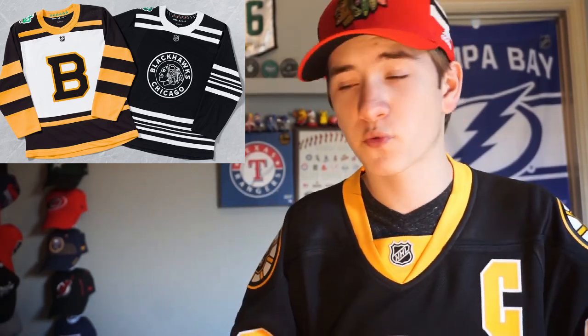a good feel, especially since both of those throwbacks are from the 1930s and that whole era. I think it works pretty well, and having the throwbacks there and having them redesigned into Adidas, I think will work pretty well, especially for that special Winter Classic.